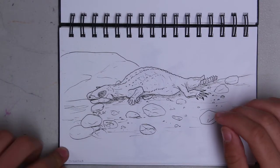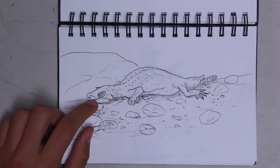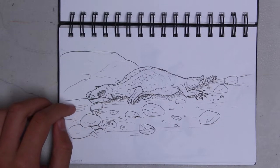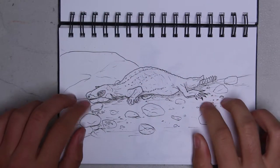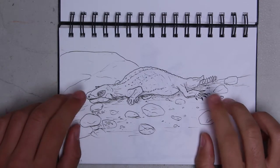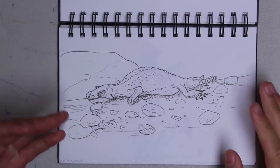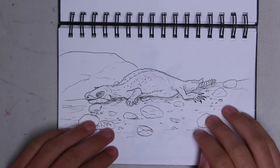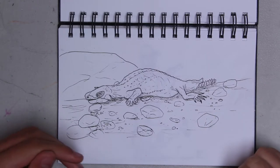Then day 19, which the prompt was scorched, and this one was actually inspired by something I found while I was on vacation, which is why I missed these days. But it was a desiccated lizard, and I think that's the right word. I believe desiccated just means there's no more moisture, or it's been preserved. Like a mummy maybe would be desiccated. I don't know.